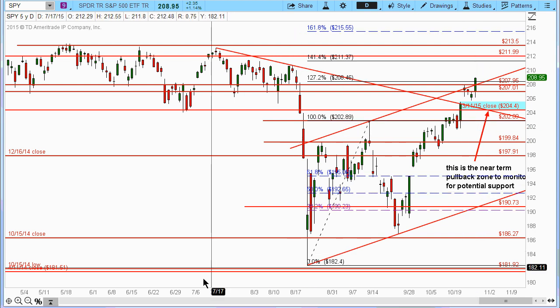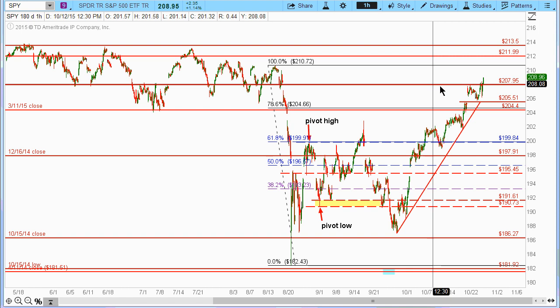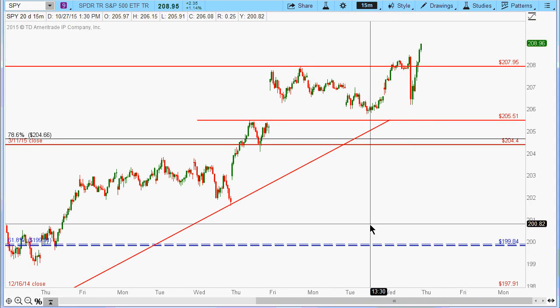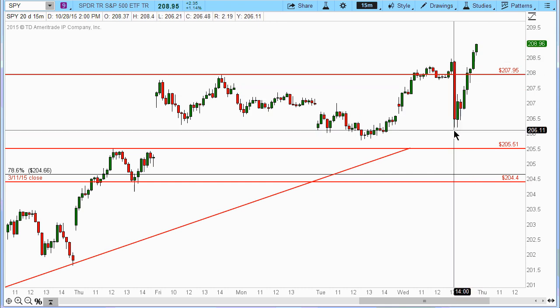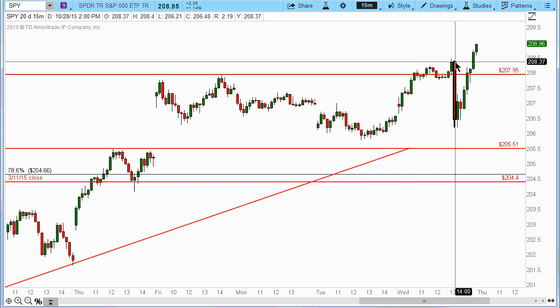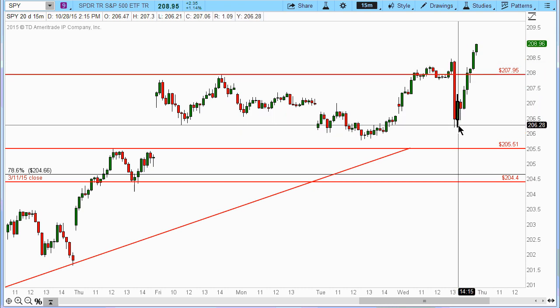Okay, so if we take a look at the intraday, we can see the level a little bit closer. On the 1 hour chart we saw that, let's go to the 15-minute, and then we can see exactly what happened today. You see, that's when the announcement came down. We were sitting up here right before 2 o'clock, above 208 or somewhere around there. Then, as soon as the announcement came out, the market just kind of puked and went down.